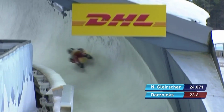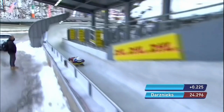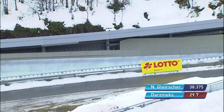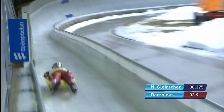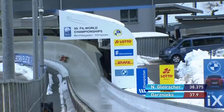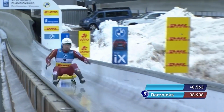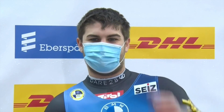It's looking like he's having a really good run here. Exactly, the exit of the Kreisel. It really doesn't have perhaps the sled setup. The Latvian sleds were really fast last week in Innsbruck. Yeah, so maybe just not quite set up for the conditions here. No big mistakes to speak of, but not the time that I'm sure he would have been looking for.